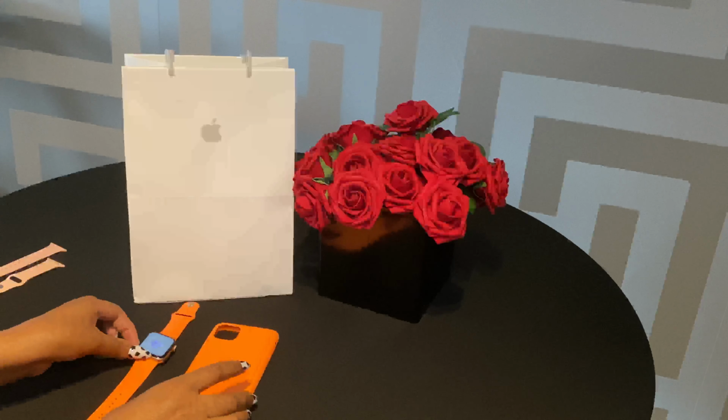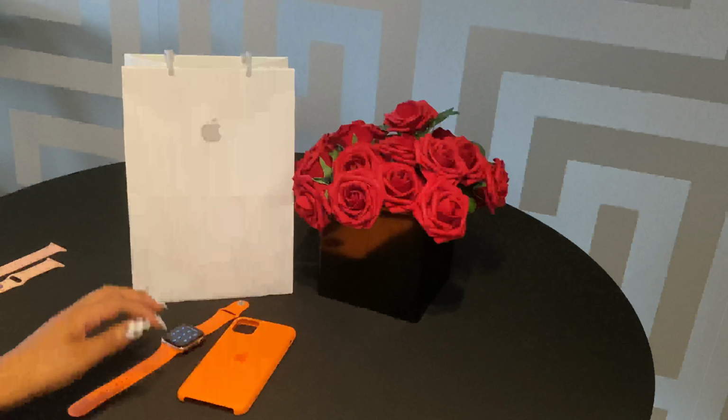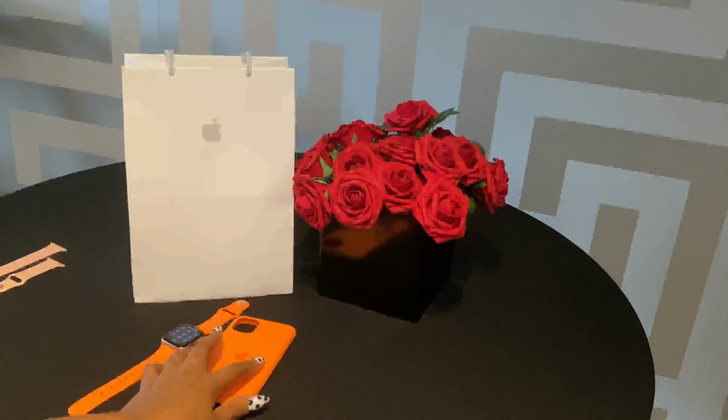Here's the two lying side by side. If you've got these items, then I guess you're just winning at life. I'm only joking.